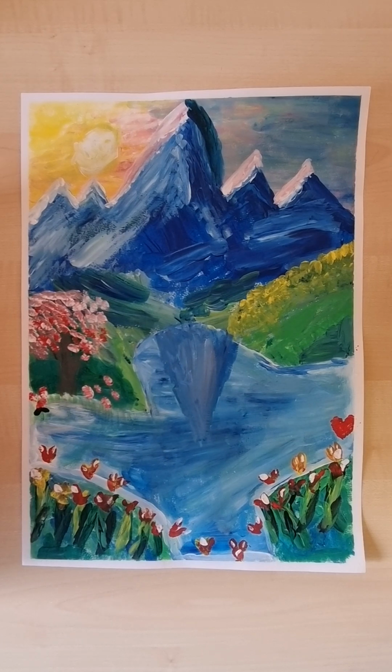I also experienced that color layers in mountains are quite useful to symbolize stones. For example, I added layers to mountains in different places.